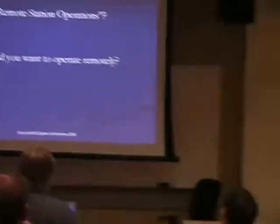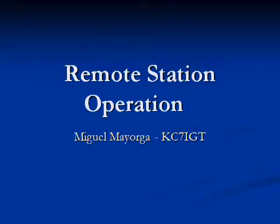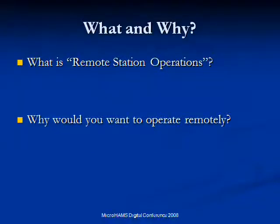So basically, a couple of questions: what is a remote station? Well, as I call it, a remote station basically is a station away from you. Like Kenny said, in the bathroom, you can operate from the bathroom and your station is on the shack. So why do we want to operate remotely? Well, I already said it, I was limited on antennas, so I can take this station and put it in a remote location with big antennas, big towers. That's why you want to operate remotely.